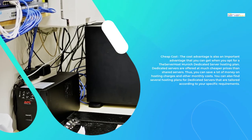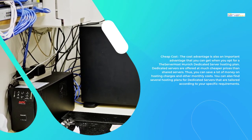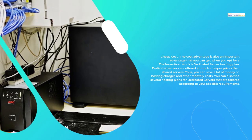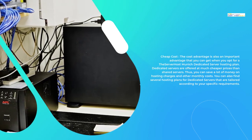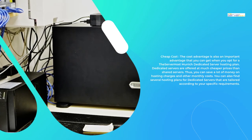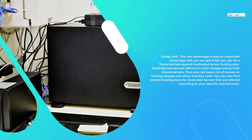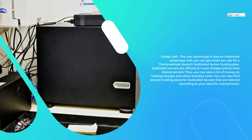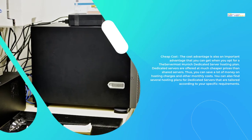Cheap cost. The cost advantage is also an important advantage that you can get when you opt for a TheServerHost Munich Dedicated server hosting plan. Dedicated servers are offered at much cheaper prices than shared servers. Thus, you can save a lot of money on hosting charges and other monthly costs. You can also find several hosting plans for dedicated servers that are tailored according to your specific requirements.